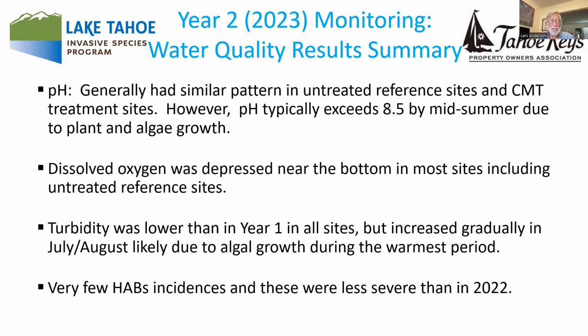The other thing we've noticed, even in our untreated reference sites, was low oxygen near the bottom. This is pretty common when the Keys, or any body of water, doesn't move much and doesn't get much circulation. You tend to get less oxygen in the bottom, and we saw that. But again, I mentioned before that the water clarity in year 2 was better, that our turbidity was lower. We measured this frequently as well. It generally increases in midsummer, but overall last year was much clearer water than the year before. And right now it's looking like year 3, this current year, 2024, is even clearer than last year, probably again due to high water levels coming in.